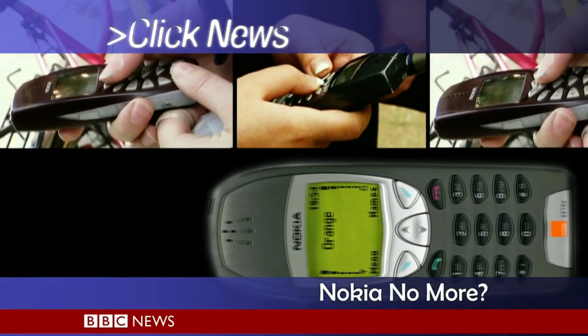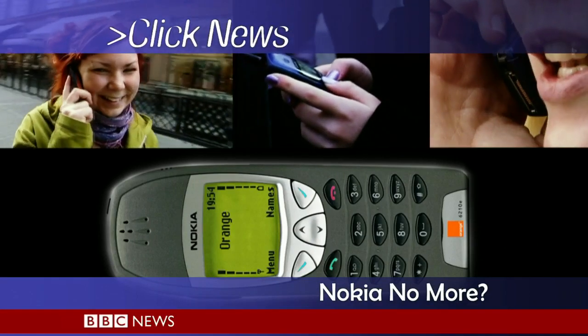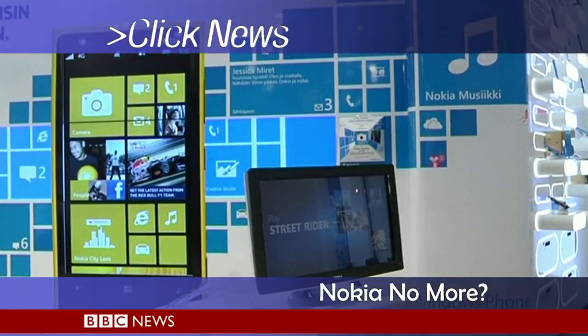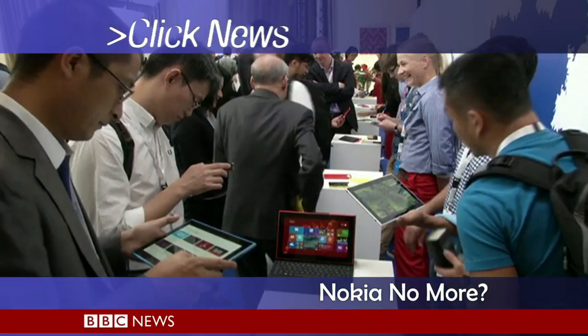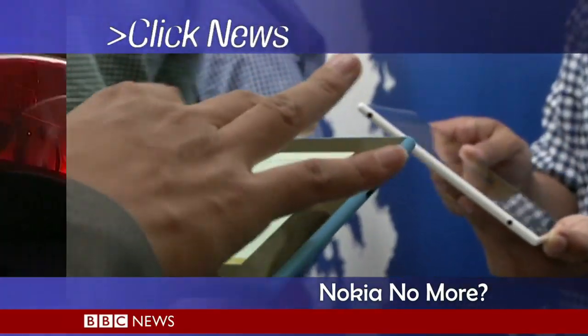Nokia, as an independent entity, is no more, as Microsoft has finalized its €5.4 billion acquisition of the once mighty mobile company. Almost a month behind schedule, Microsoft says it's now completed the steps necessary to finalize the transaction after receiving long-awaited regulatory approval from China. Microsoft hopes the deal will strengthen its position in the mobile market.